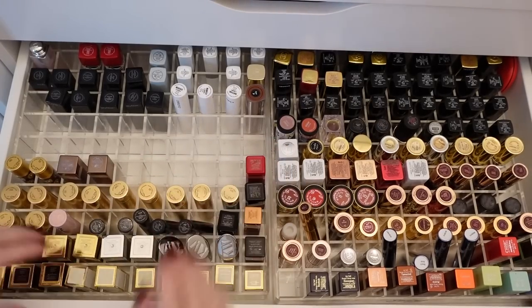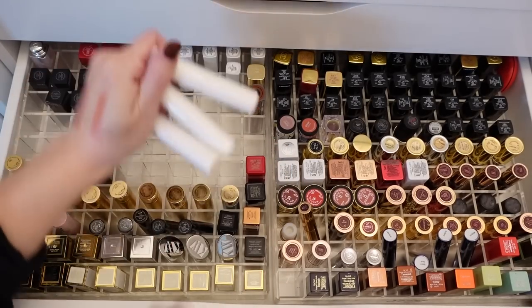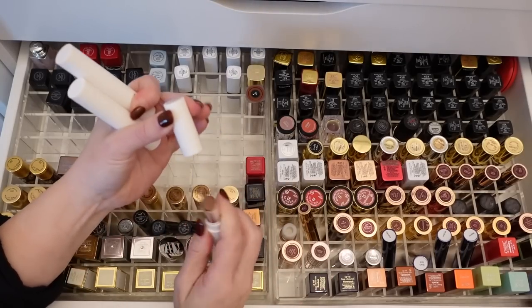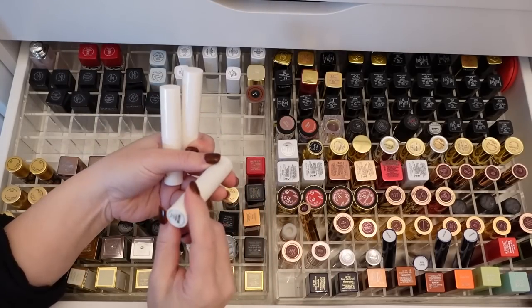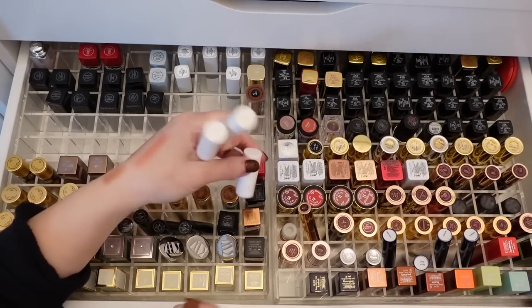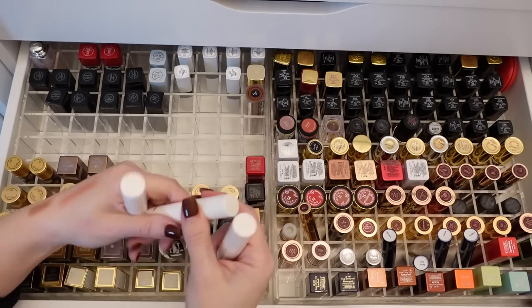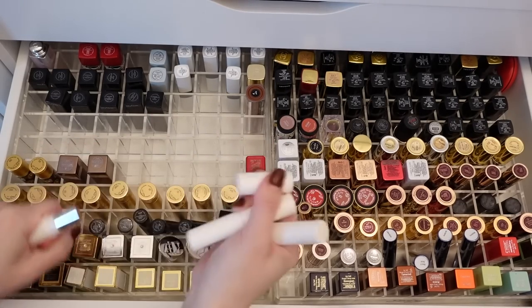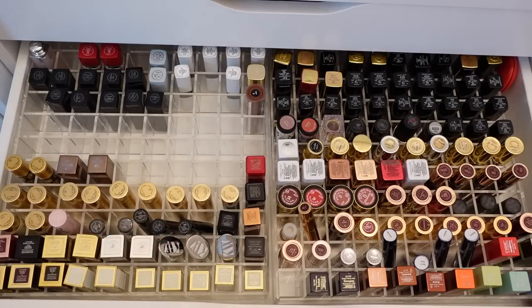And then I have all of these Persona E-Balms. I just never ever use them. I never reach for them. I never think of them. They're really beautiful colors though. Look how nice these are. But I just have too much. So I'm going to declutter these. Yeah, I swatched all these. Okay, I'm gonna declutter those.